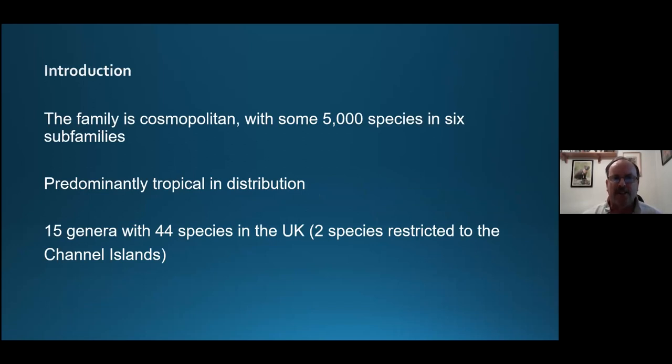The family itself is cosmopolitan. There are over 5,000 species across the world, subdivided into six subfamilies. They're predominantly tropical in distribution, basically because that's where all the spiders are. They hunt all kinds of spiders, up to the size of tarantulas and the really big ones. But in this country, they tend to be specialised on lots of the smaller species. Currently, we have 44 species in the UK, which are subdivided into 15 genera. Of these, about two species are still restricted to the Channel Islands.